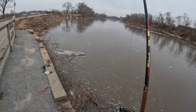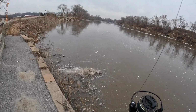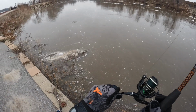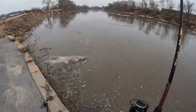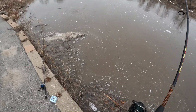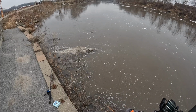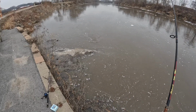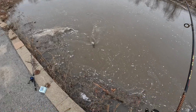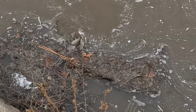Got one. I got something. I got something that's pretty good size too. Might have snagged him, but yeah, we snagged him. Snagged a buffalo. Man, always get so excited before I snag a fish. It's a little buffalo too. I always get excited this time of year, and then it always ends up being a snag.